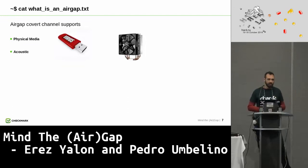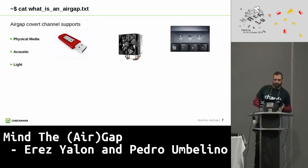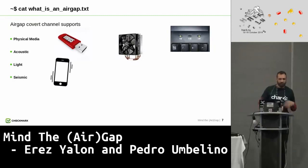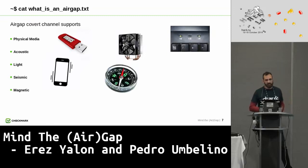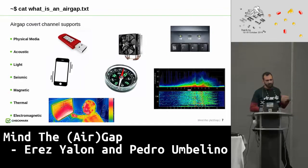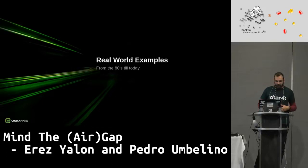There's also acoustic supports. A computer can generate noise not only using the sound card but also the computer fan, for example. There's also light supports where a malware can blink an LED or a computer screen, for example, and use that as a support to exfiltrate data. Seismic. Nowadays smartphones have vibrations and vibration sensors that can be used, also magnetic, thermal supports, electromagnetic supports. There's a wide range of supports that can be used. I think imagination is the limit for this. So let's look at some real-world examples.